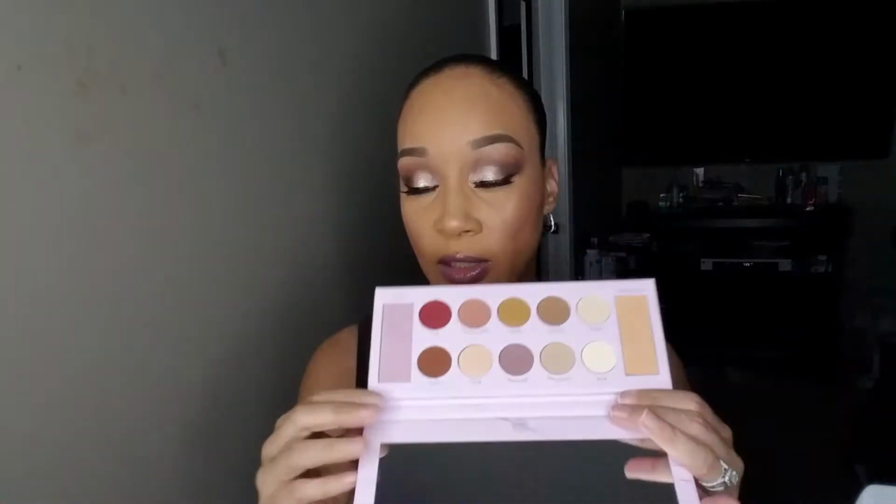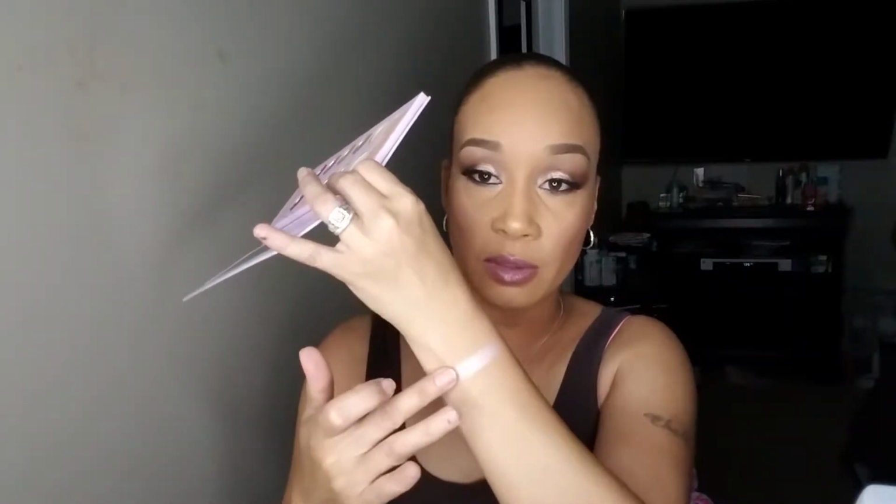I like the highlighting colors. You got Unreal, which is a pinkish color. Let's swatch that one. It's really soft too. Okay, that's the Unreal color. I like that lavender kind of color. That's really, really pretty. Then you have Vino, which is a brick color red, which would be a good color to deepen up your crease and stuff with. Then you have Gold Digger. Let's swatch that one.